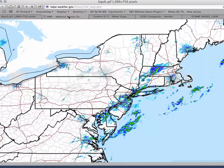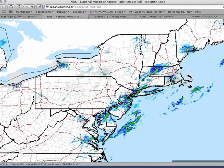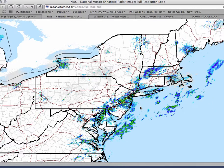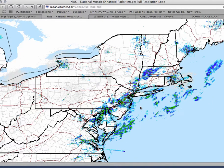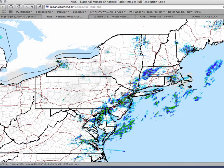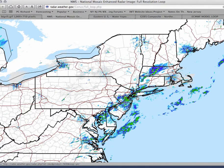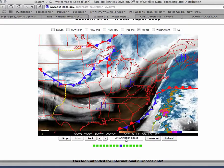Taking a look at the latest radar, you can see our showers still lingering along the coast and over eastern and western Connecticut. They will continue to drift off to the east. Most of these showers are light in nature, but we do have a few embedded heavy downpours here and there. As you can see, much of eastern Pennsylvania is already clearing out, and we can expect the same thing for much of New Jersey and the New York City metropolitan area as we move on through the late morning hours and into the afternoon.